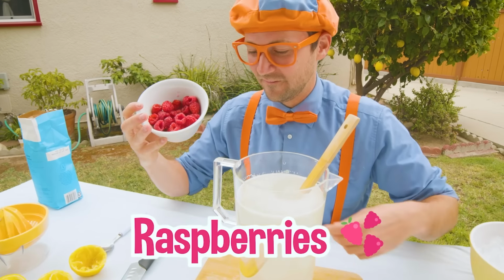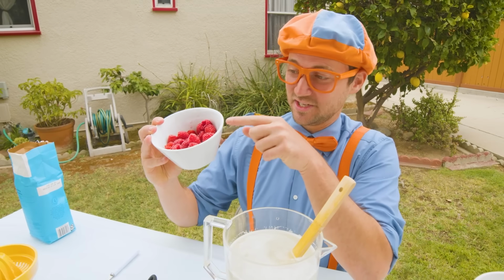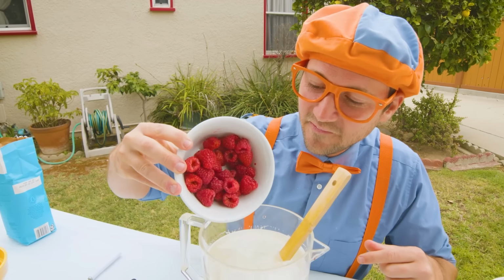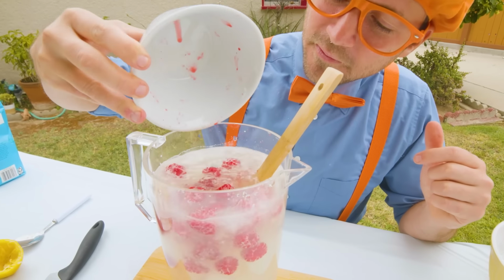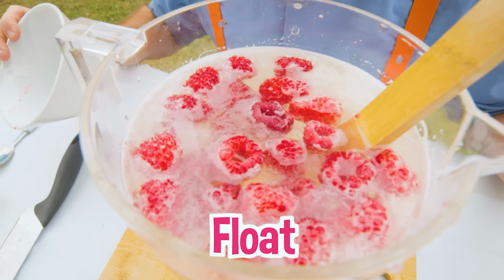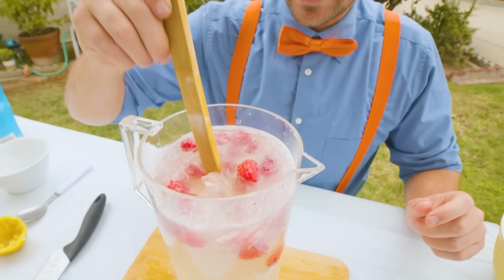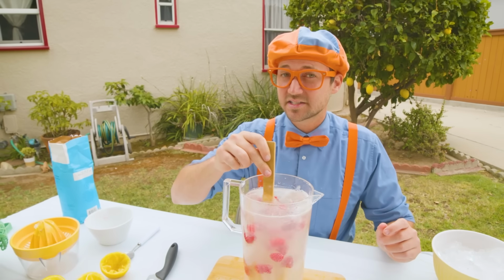Oh, that silly one fell out. I'm not gonna touch it. I'm gonna just use these. Ready? Here we go. Whoa! Looks like they float. Whoa! Raspberry lemonade. Okay, so now our total cost, let's calculate.